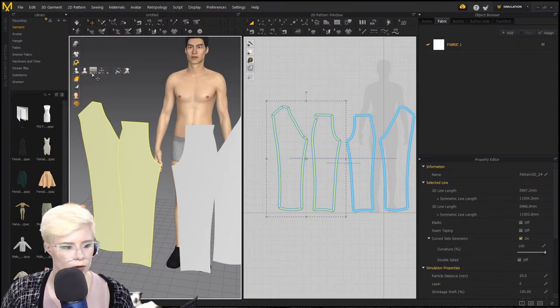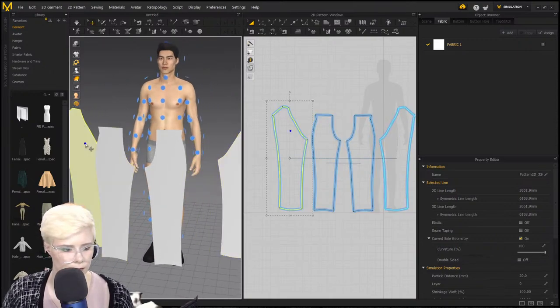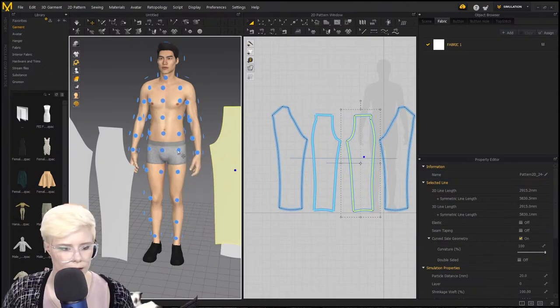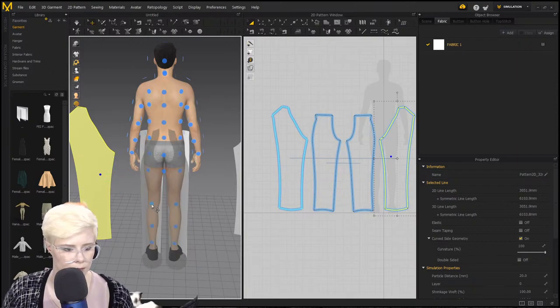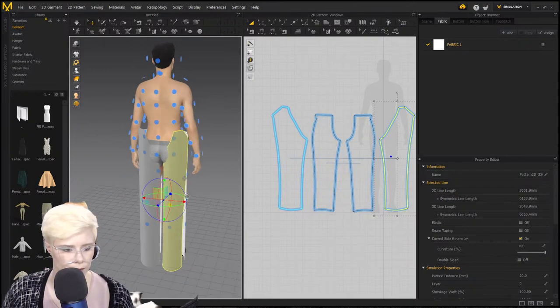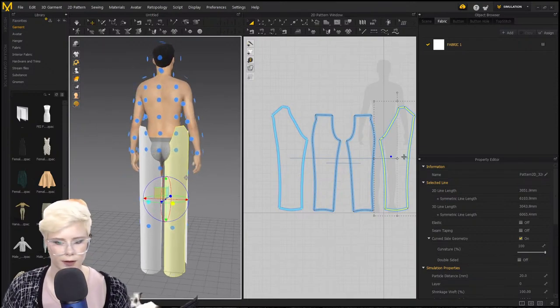And then I'm going to turn on the arrangement points. And now that these are symmetrically linked, I can place them on my avatar, both of them at the same time. Do you need to make sure that this is okay? That is correct.